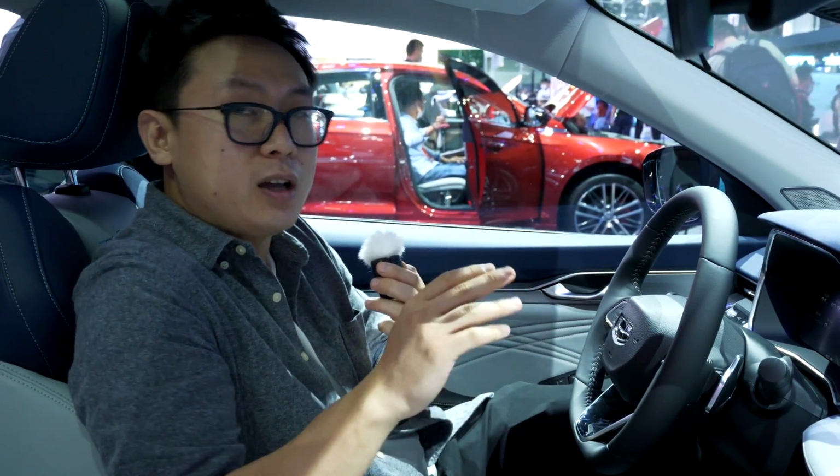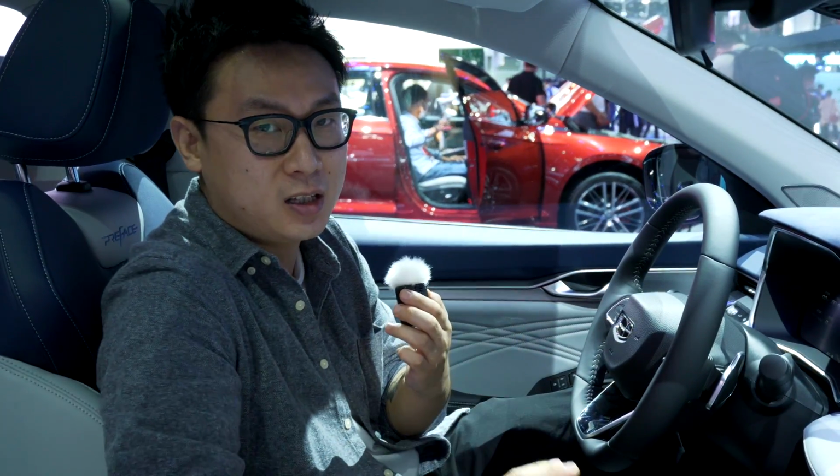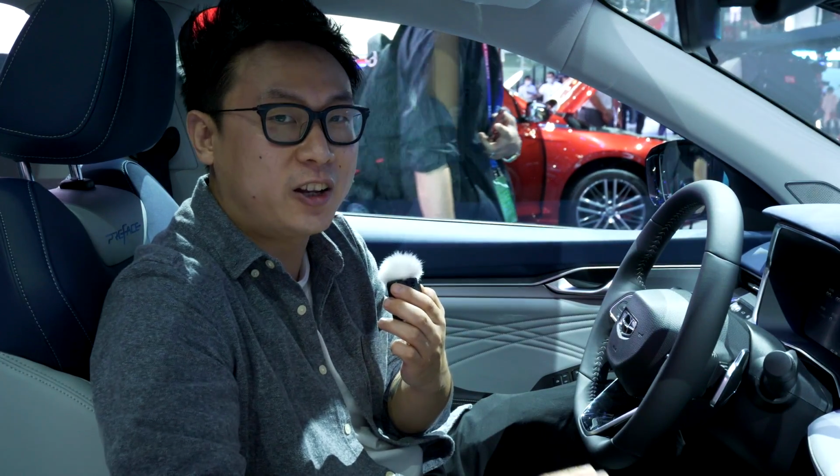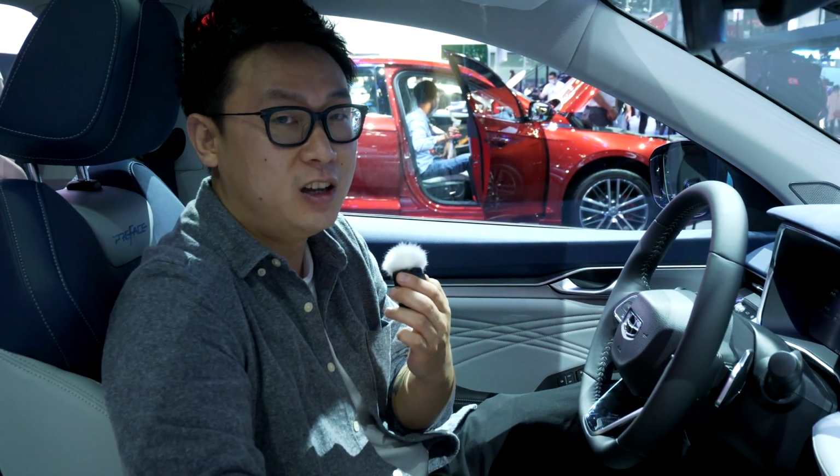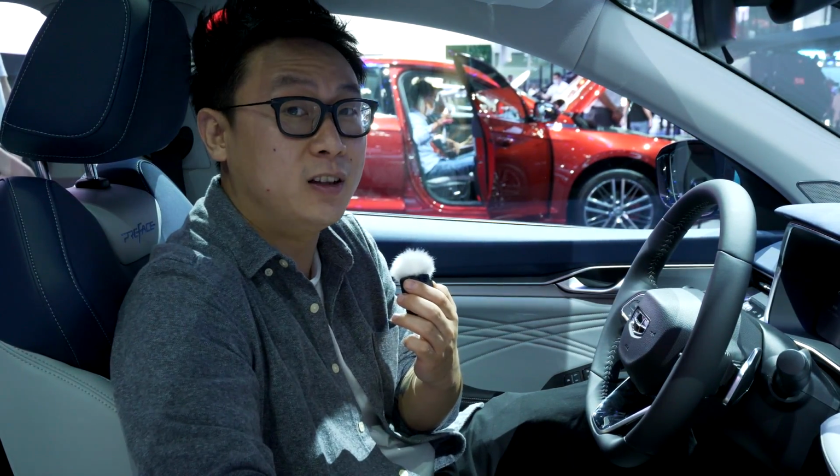And thinking of it, the price of this car hasn't been launched yet, but Geely will definitely target it similar to the competitors, which means when the price is launched, this might be a new definition for the A-class car market in China.